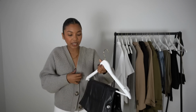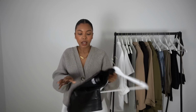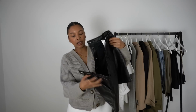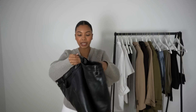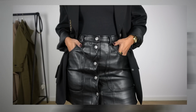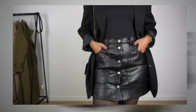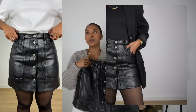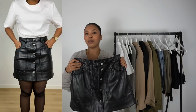And then the final pair of bottoms that I have is this skirt from T-Shirt. This is a recent acquisition of mine, and this one I got in a size, let me check, 28. I love this skirt because, for me, this is not a winter kind of piece, because some people associate leather things with winter and fall.